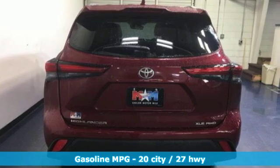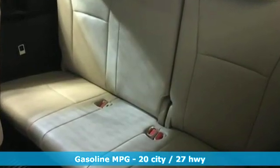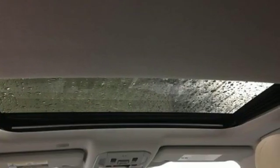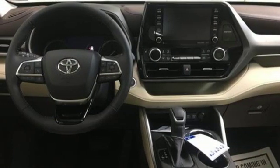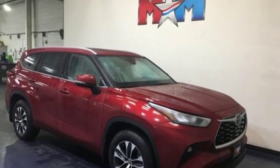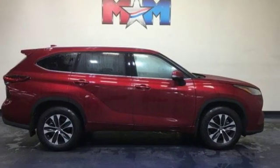Streaming audio, doors and push-button start proximity key, dual zone climate control, autonomous cruise control, Wi-Fi hotspot, front heated bucket seats, V6 engine, express open and close sliding and tilting sunroof, gas pressurized shocks, and power heated mirrors. Comfortable, convenient, quality. Toyota.